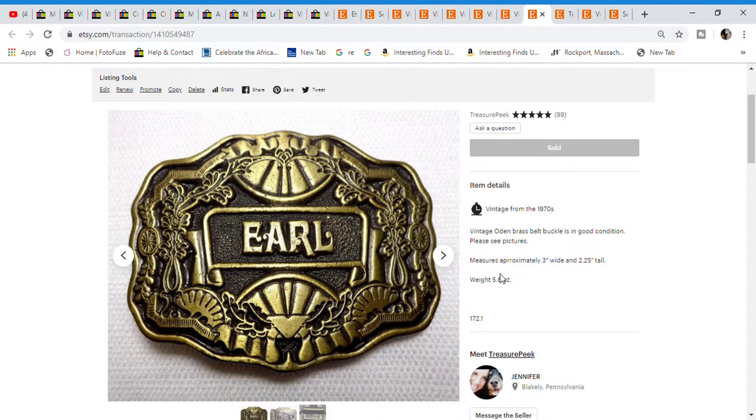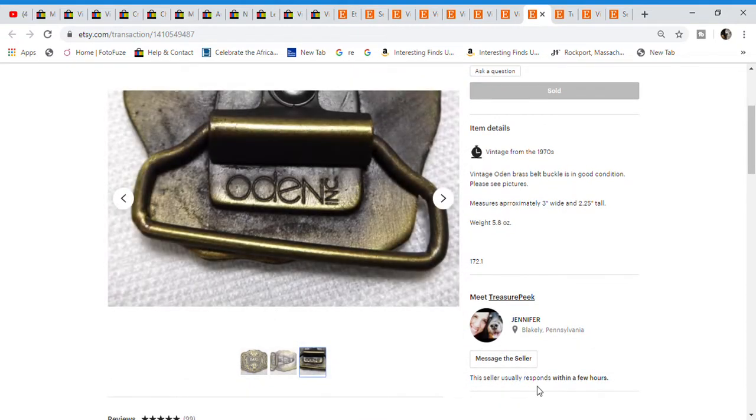This was interesting because it was very specific. So I remember looking at it going, should I really pick up a belt buckle that has somebody's name on it? And the answer to that is yes. This is in Odin. Let me get to the back. There you go. Odin Inc.